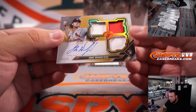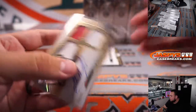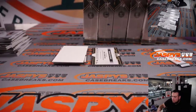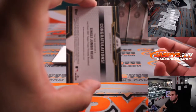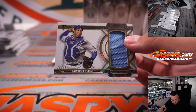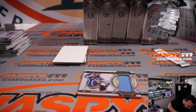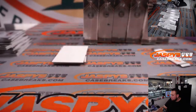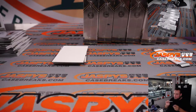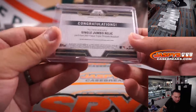Jake Woodruff to 35 for the Cardinals. Kenneth with that one. This is pick-your-team number 2 of Triple Threads. Salvador Perez to 48. Whoa. And that is another one for the Royals. RMB. 20 out of 48. So spot 0 going to Jonathan.